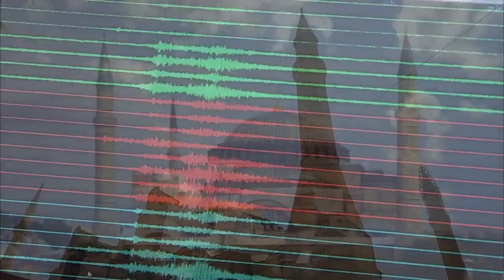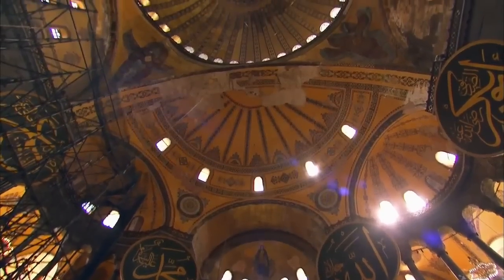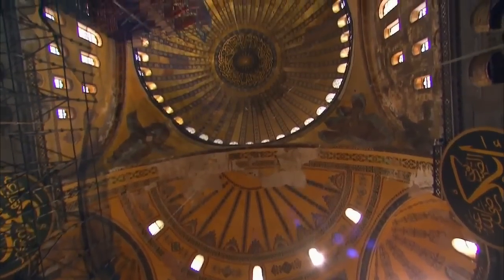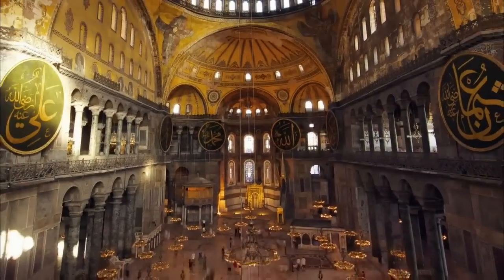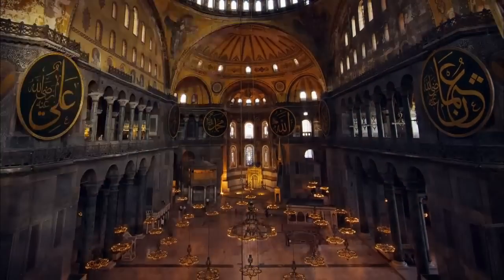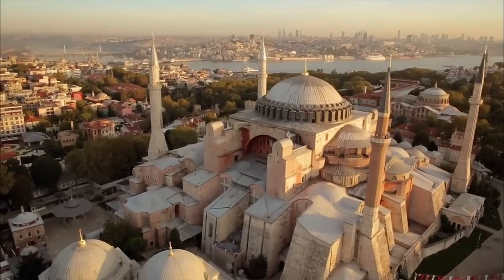Hagia Sophia will have to endure many more shifts in the ground that lies beneath it and the cultures to which it is entrusted. Hopefully, its majestic beauty and innovative design will inspire people of all religions and cultures to protect it for generations to come.